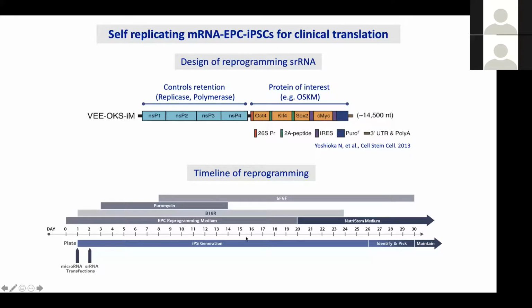The downside of it, though, compared to the non-modified RNA, is it takes slightly longer to produce colonies. So we get them by day 20. You can pick, as I mentioned to you before, from around day 14, 15 is when we were picking with a non-modified RNA. But again, handling wise, it's much more simple. You literally do one transfection of microRNA, one transfection of the self-replicating RNA, and that's all you have to do.